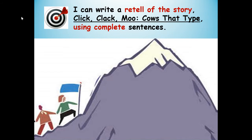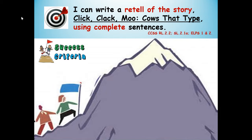So here is our learning target. I can write a retell of the story, Click, Clack, Moo, Cows That Type, using complete sentences. Success criteria. What does that mean? It means how will I know I'm successful at writing a retell of Click, Clack, Moo? Well, here are our steps to success.